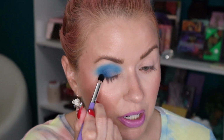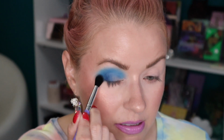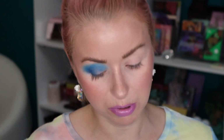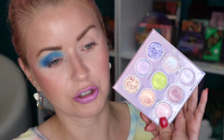Okay, I like this brush. I just don't really like it for what I'm doing with it, just because it has that point. But, you know, it did a pretty decent job. I like the shade of blue that we have. Okay, so let me put this one away. Let's go into the Sugar Drizzle palette.